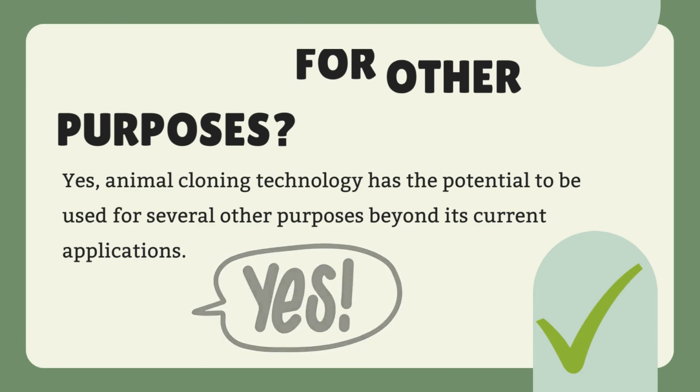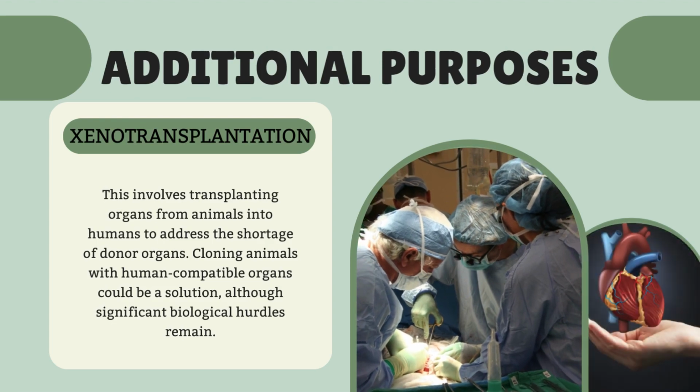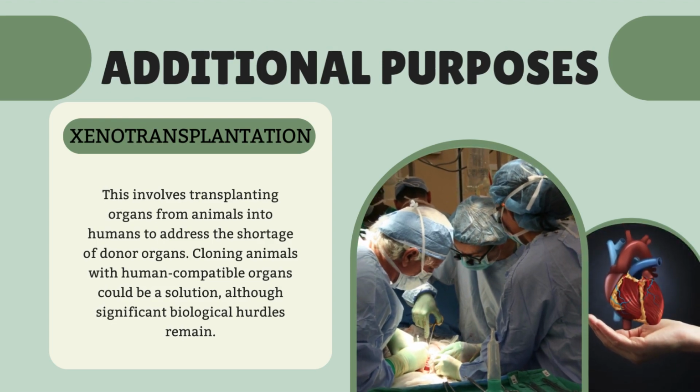Animal cloning technology has the potential to be used for several other purposes beyond its current applications. Here are some possibilities. Now we are going to discuss additional purposes. Xenotransplantation. This involves transplanting organs from animals into humans to address the shortage of donor organs. Cloning animals with human-compatible organs could be a solution, although significant biological hurdles remain.